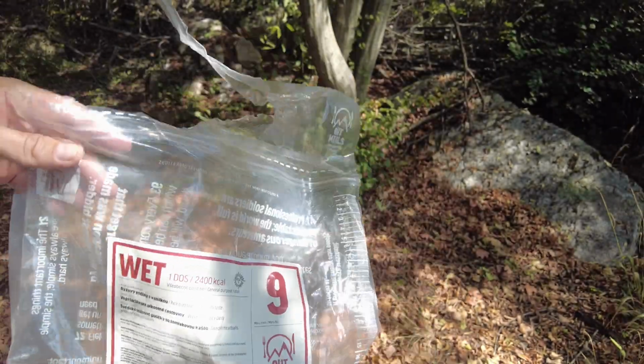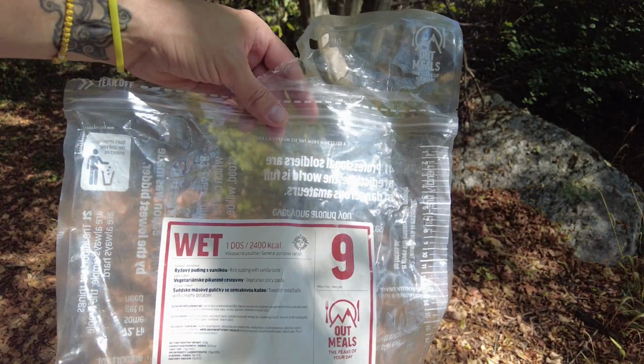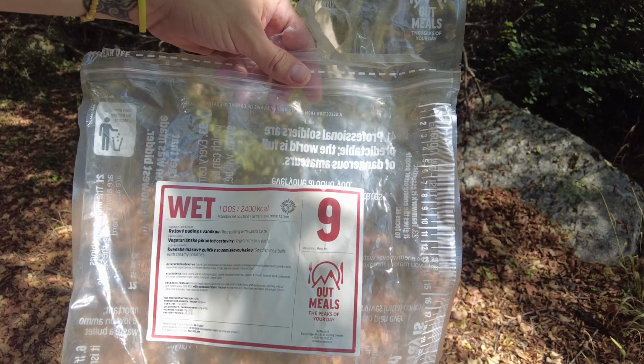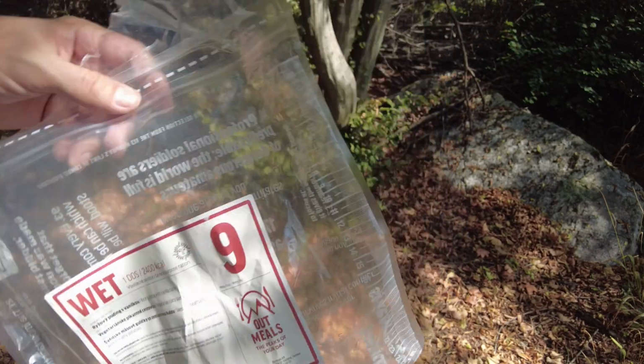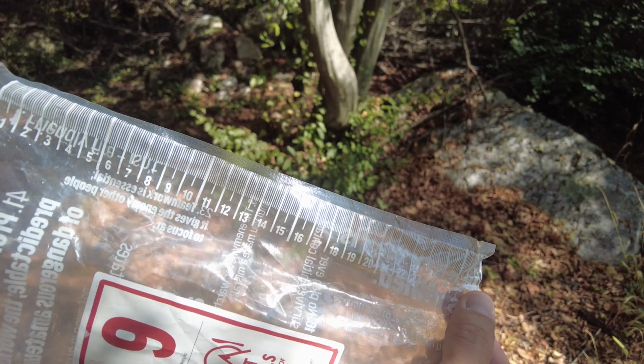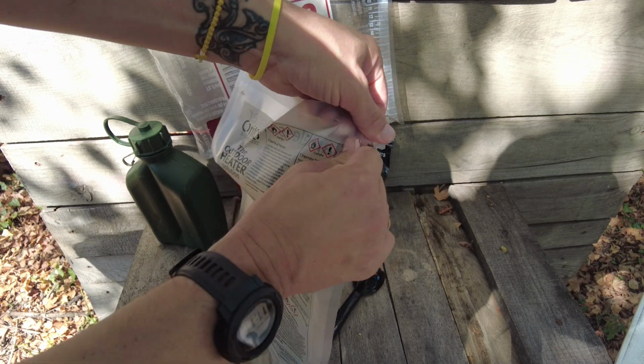So a few inspirational quotes or bits of advice on there for the Slovakian soldiers. Adds a little bit of fun, I think, to the ration too. Maybe a little bit of a morale boost. And on the side here, it does have a 27 centimetre ruler. Open up this flameless ration heater.